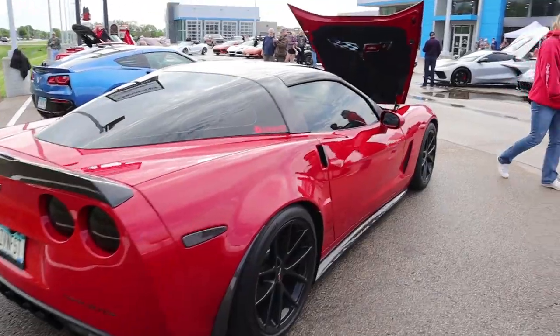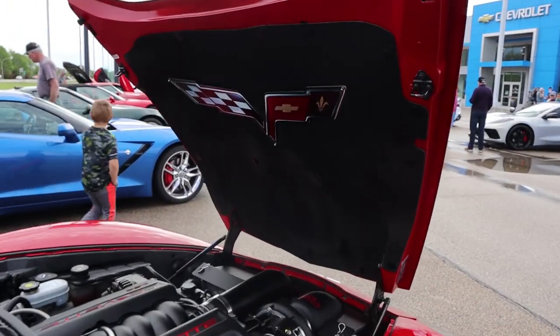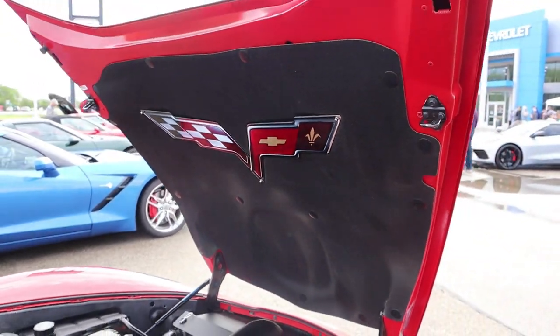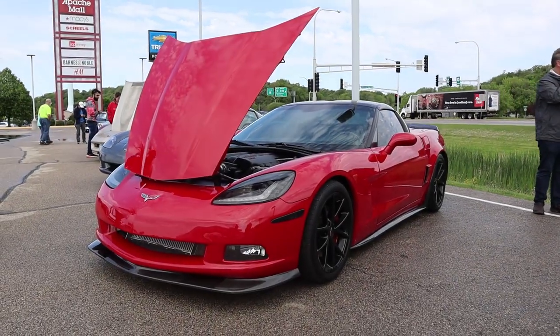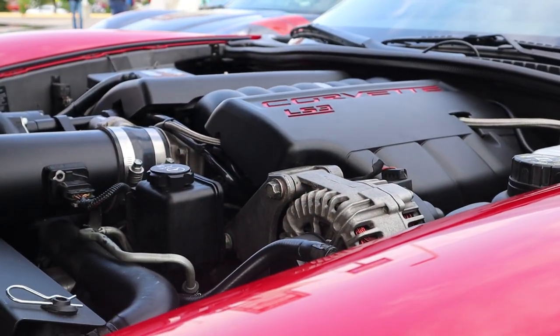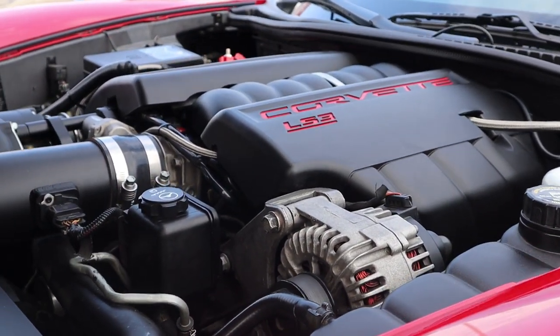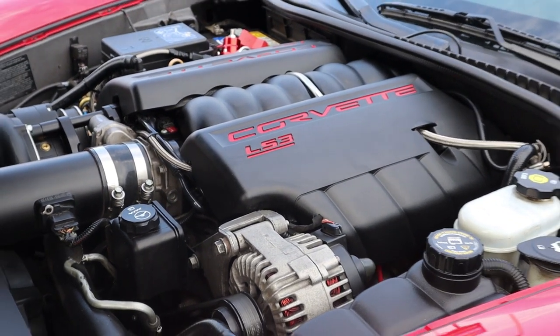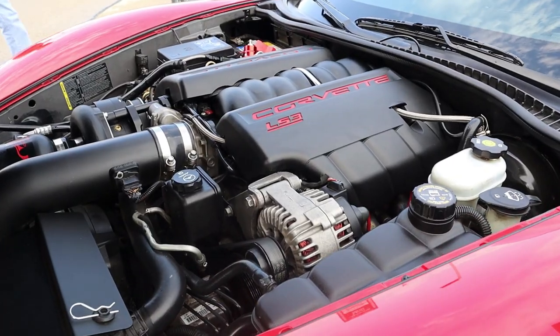This one's pretty cool. Look at the fire. Right here, I'll take the picture. Look at that, that's awesome. We got the LS3 engine in it. You see more and more of these in hot rods at these classic car shows. A lot of people putting these engines in their hot rods.